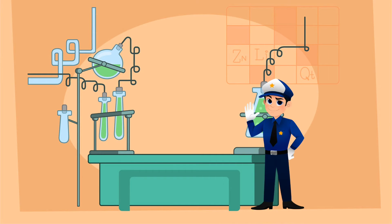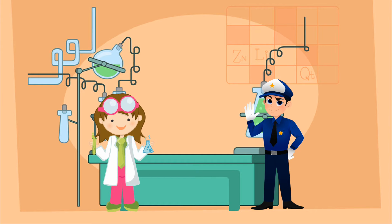When Officer Speck got back to the station, he went to the lab to meet with Dr. Infrared and explain the situation to her. "Thanks for bringing this to me, Speck. I'm going to go analyze the evidence and I'll let you know what I found."